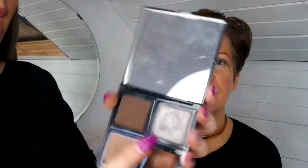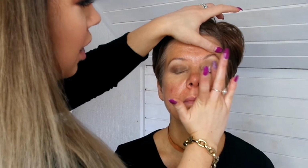Okay, next then I'm taking again a shade from Bobbi Brown, and it's called Cement, and I'm taking that on my ring finger and getting mum to close her eyes for me. I'm again lifting up her lid and packing that over the lid area.